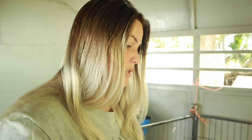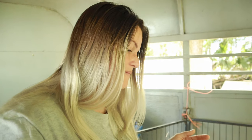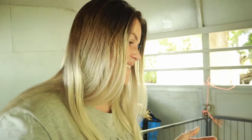So she still hasn't passed the placenta, but I'm trying not to worry myself. The delivery went smoothly, and it can take upwards of 24 hours after the last kid for a mama to pass the placenta. She's looking pretty thin now. I don't think she has any more babies in there. They're nursing so good though. I'm so happy. This could not have gone better.